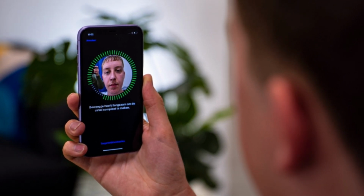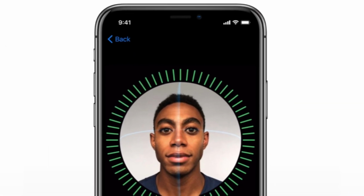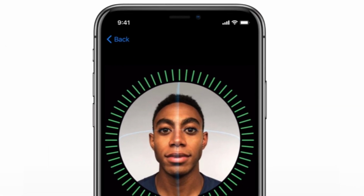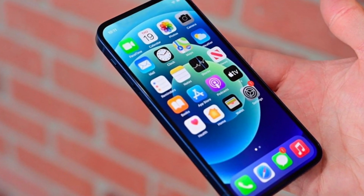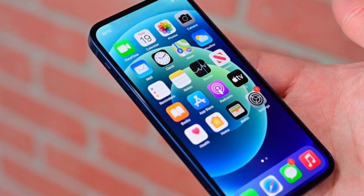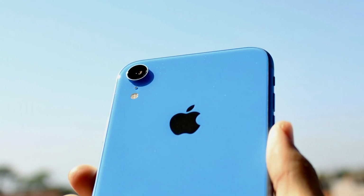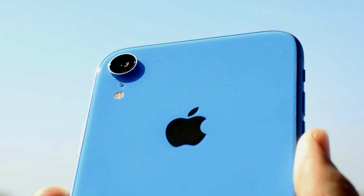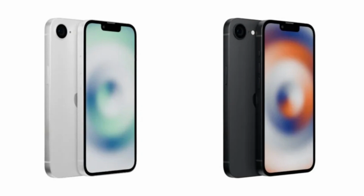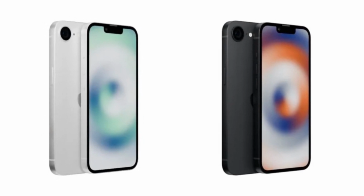If the leaks are correct, this will be the first iPhone SE without a home button. Apple seems to be fully embracing Face ID as the standard way to unlock its devices, and this move makes sense. While some users might still prefer Touch ID, removing the home button allows for a larger display and a more modern experience. Now here's the catch. All of these details come from leaks and rumors, and nothing is official yet. It's still possible that Apple will launch the iPhone SE 4 with 128 gigabytes as the base model.